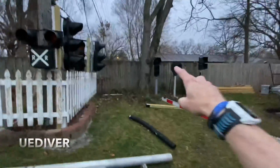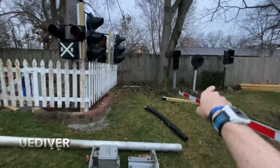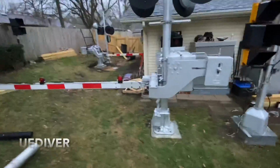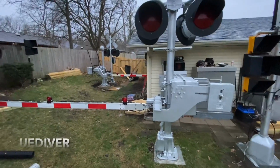And then like that traffic light over there, if the gate's dropping and this is a through street, you're gonna have a no right turn. It's gonna be blinking red, so you can't turn right from this way. And then cars obviously would not be allowed to go that way. So I've got a bunch of maps written down and logistically just trying to figure everything out.